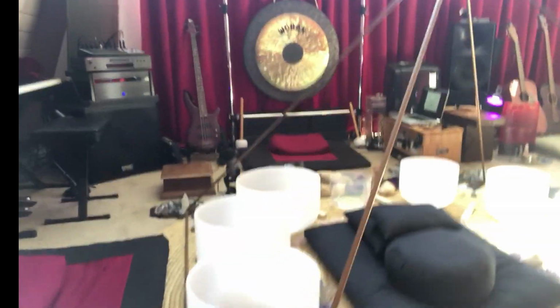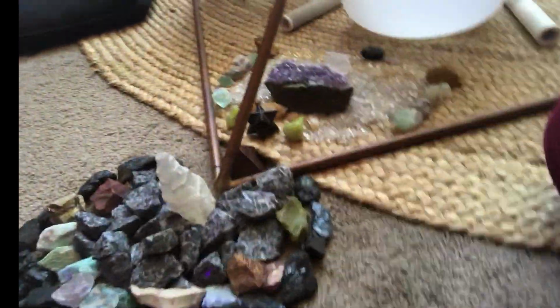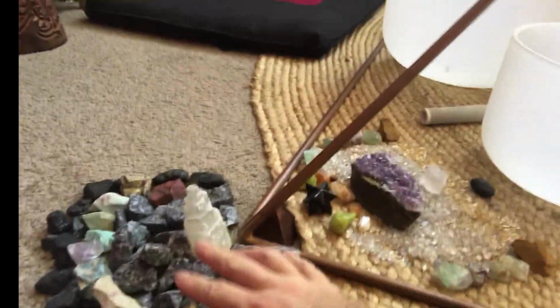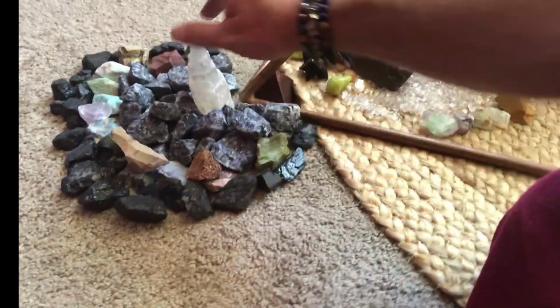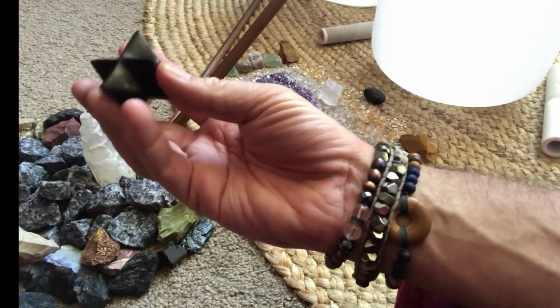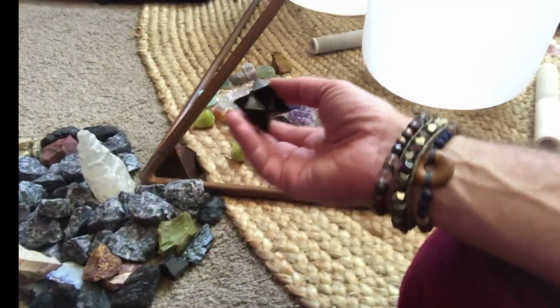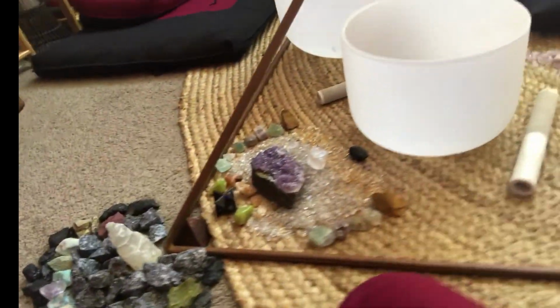So let me give you a little scope of some of the beautifulness that is sitting here. Okay, here we go, looking at my phone screen. This is a little tricky for me. But this is indigo gabbro. There's multiple crystals from Madagascar, from India, from China. Selenite, which cleans just about any type of crystal. These are shungite Merkabahs, and shungite absorbs low frequency energies and, interestingly, low frequency emotional energy, which is pretty cool.